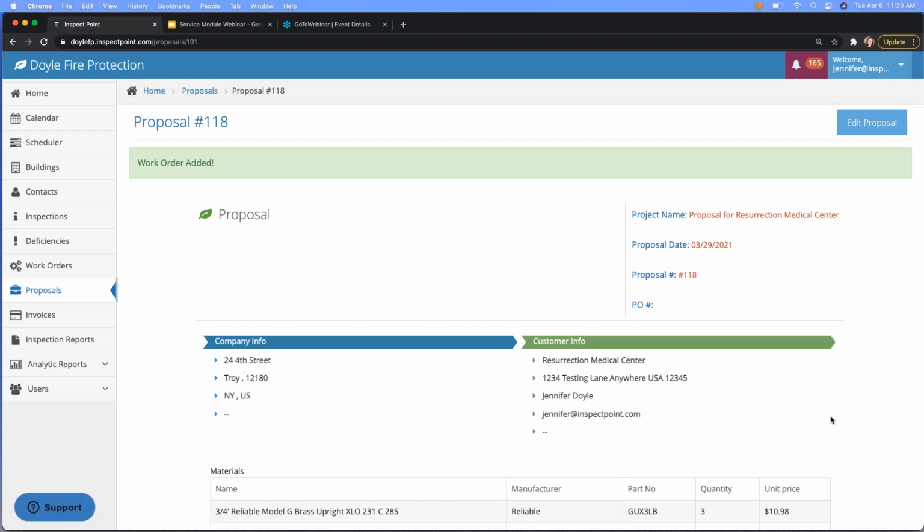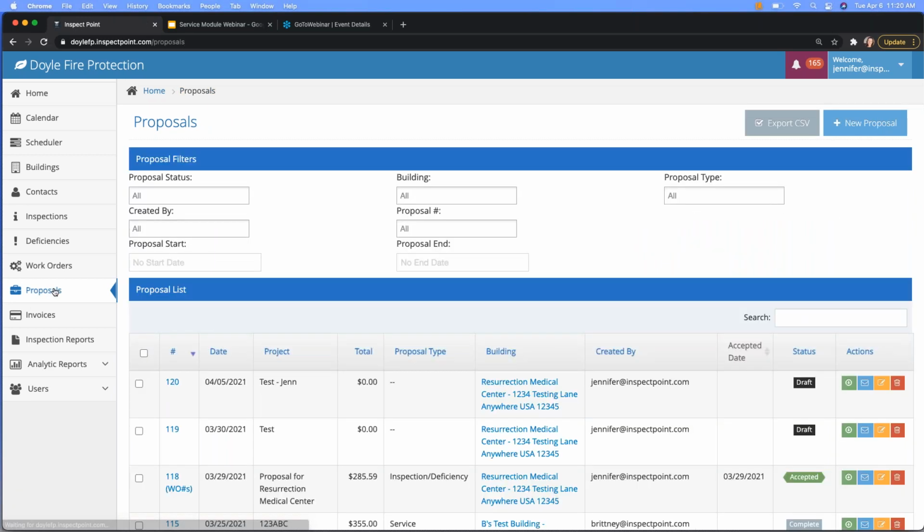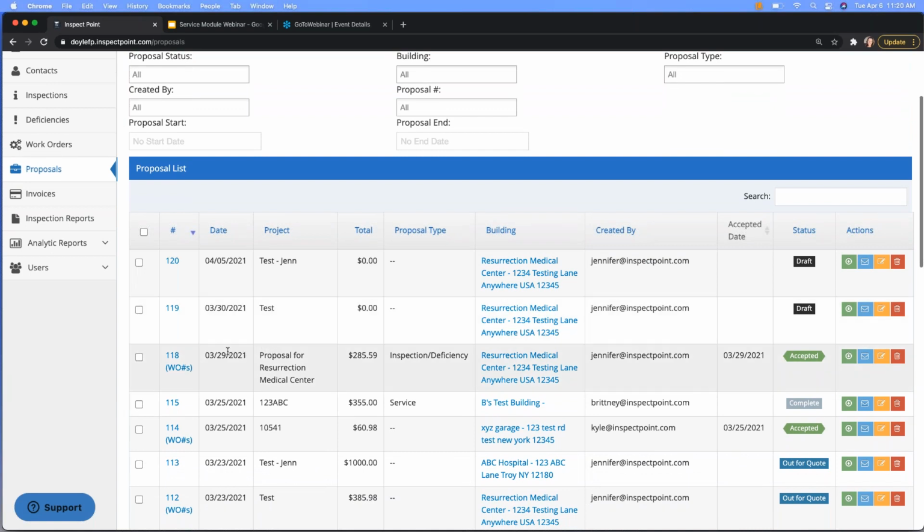So now at this point, I have created the work order. Because I created this from the proposal, I'm going to stay on this proposal detail screen. It's going to kick me right back to there. I just want to show you something really quick before we go on to the iPad. I had created this work order here, proposal number 118, and because I converted it to a work order, I now see that this proposal has an associated work order.